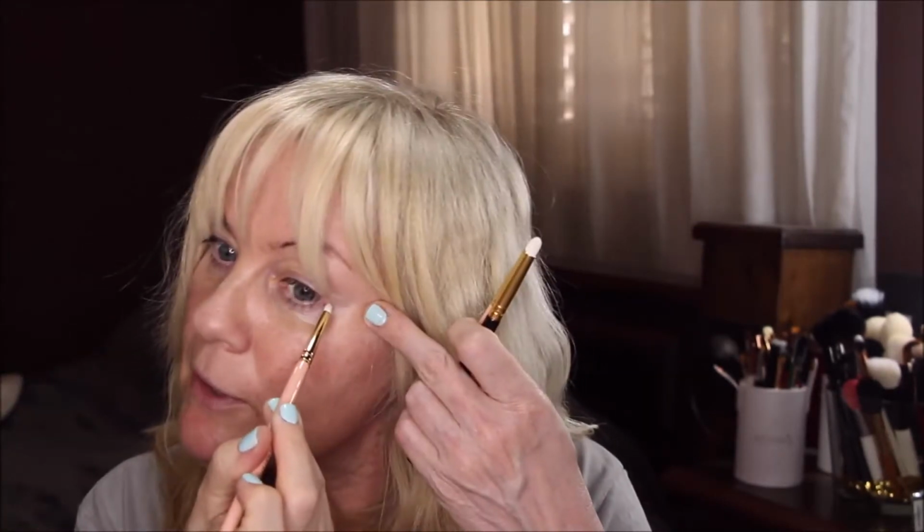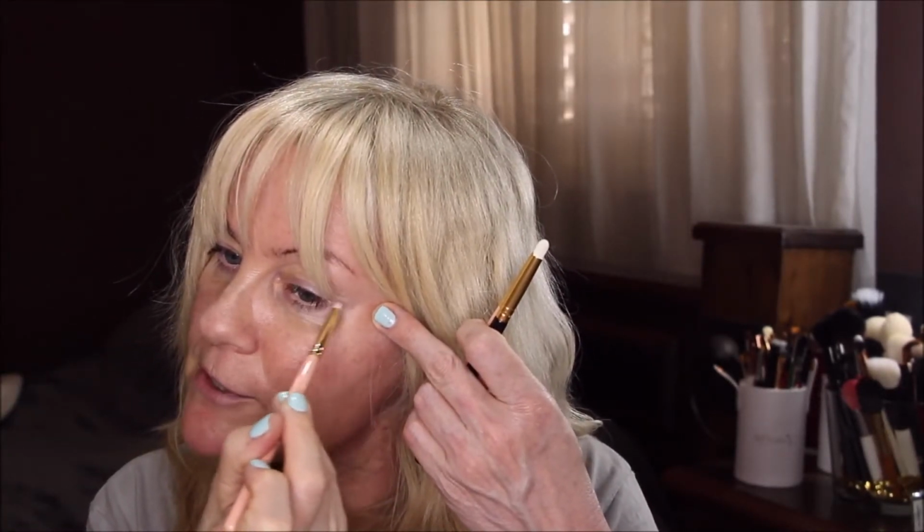And I also bought 2 even smaller pencil brushes from Micaela. It's Micaela, the line from Ofra. And they're also very soft. Now these are not natural hair bristles, but they feel like it and they look like it. So pretty amazing.